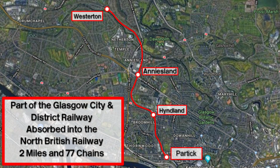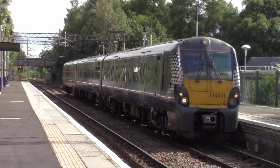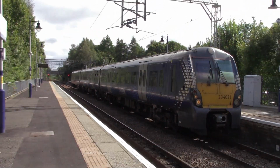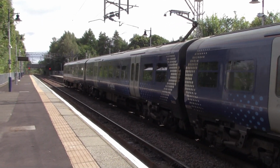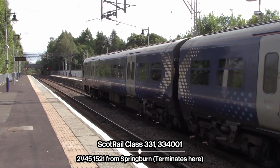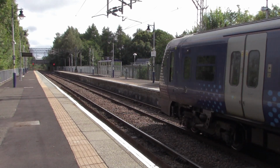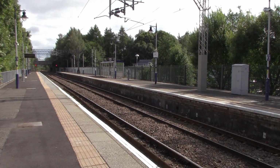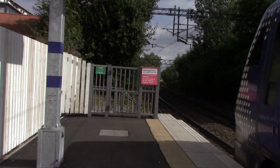But we're now going to be doing Westerton, Anniesland, Hyndland and Partick during the evening peak, so this is going to be interesting. So we're going to film this train coming in and then we're going to leave. This is Westerton. This train.